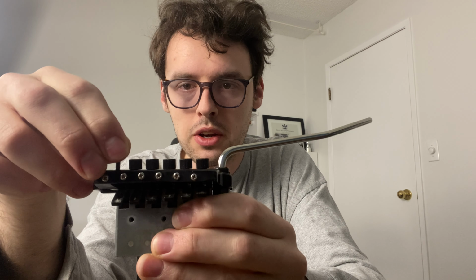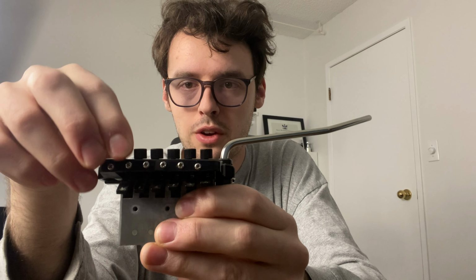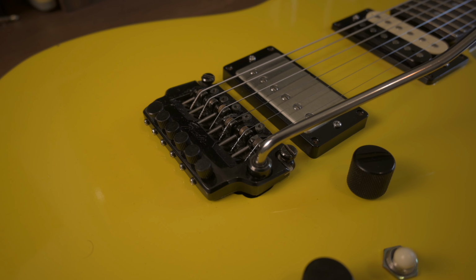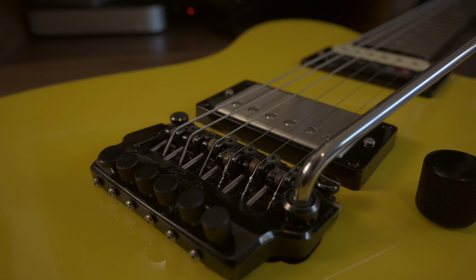The biggest issue that came up with this guitar was fixing the one fine tuner on the Fender System 1 bridge. I went to multiple shops here and most of them said I was doomed and that I wouldn't be able to fix this guitar without buying a new bridge.